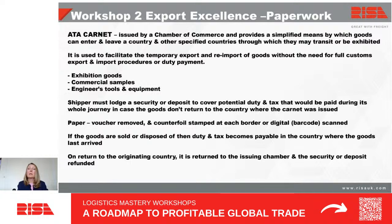And they will provide this, and it's a simplified means to move your goods, to get them out of a country and into another country, or to cross, let's say it was going to the EU, to cross borders of a number of countries if they were going to, let's say Poland or Spain, and there's going to be multiple countries involved. So it enables those goods to transit through all of those countries as well. And it is that temporary export of something that, the intention is that you are going to re-import it back here into the United Kingdom, but it doesn't require you to do a full export and import customs clearance.